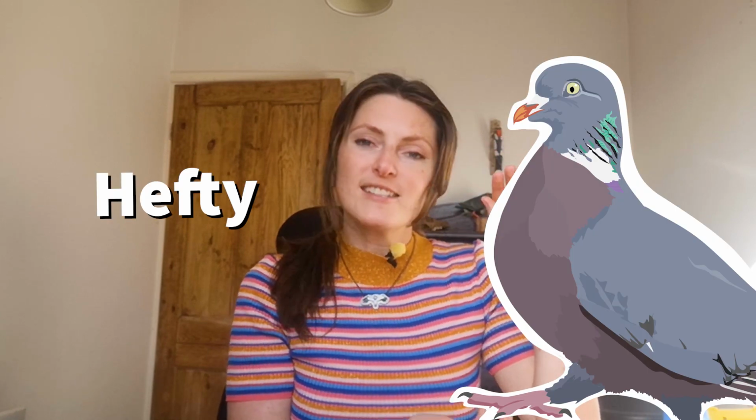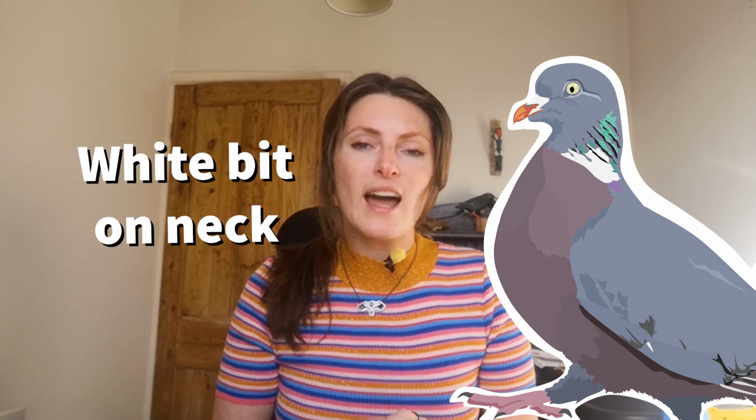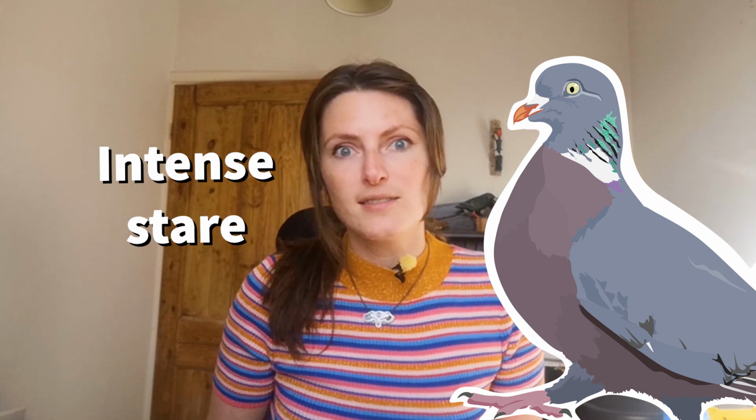Now, to tell the difference between the two visually, it's quite easy, even though they're both vaguely pigeony birds. So the wood pigeon is the larger of the two. It's hefty. It's like a dark slate grey. A little bit of a white collar around the neck, and they've got these really intense staring eyes with tiny little pupils. They don't look like they're quite all there. And yeah, they're pot-bellied. I like to think of them as pot-bellied strutters. They strut out onto the bird table and just scoff everything.